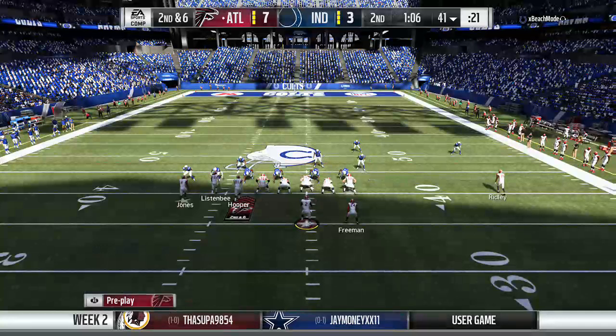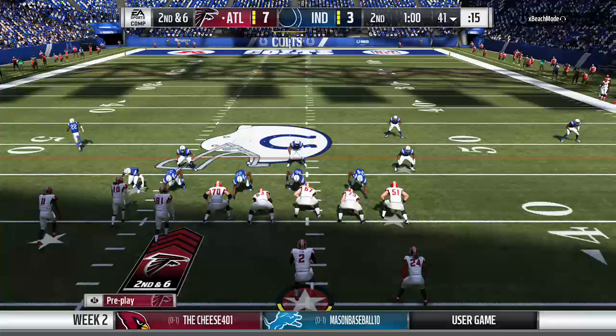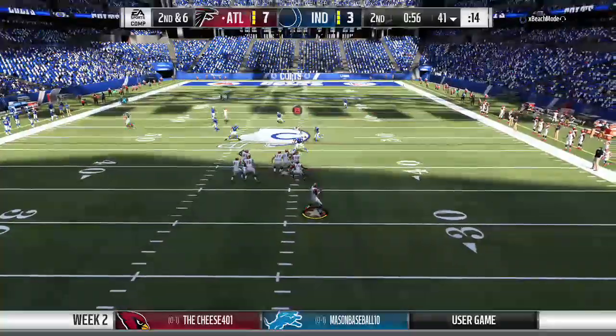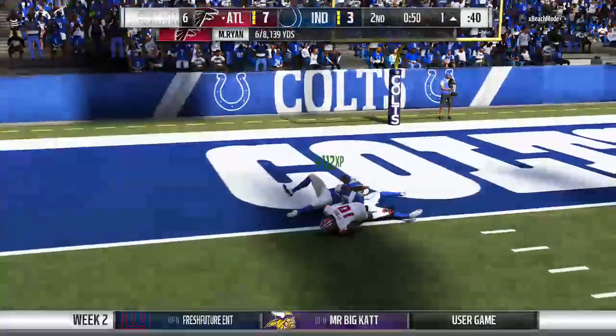Gun. From the gun, it's Ryan. He's going to let this one go deep. And this is taken in at the 5.